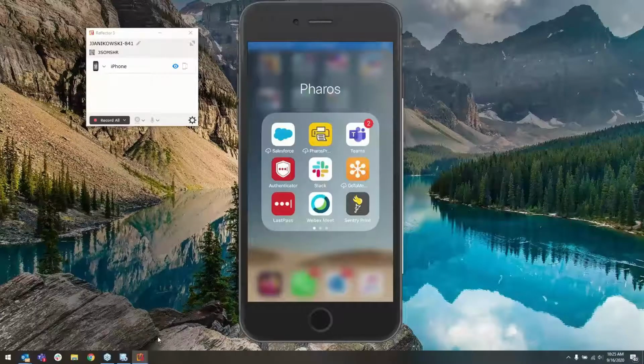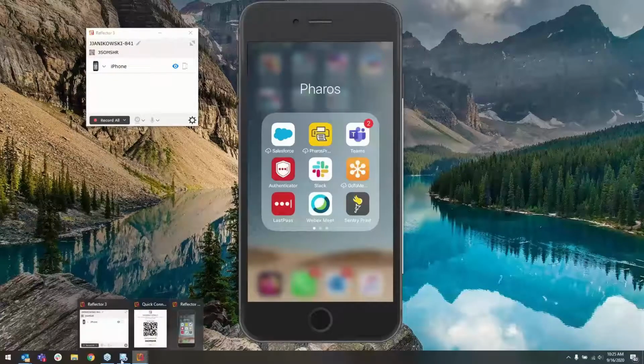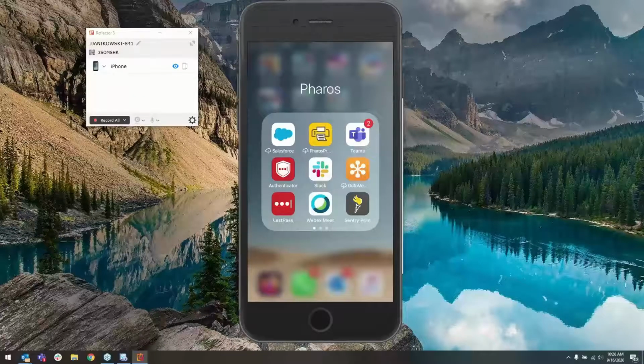There's a couple of pieces to this. I have my phone, it's just an iOS device. I have the Century Print app installed on that phone. And then I also have a Print Scout installed on my workstation. The Print Scout gives me the ability to submit print jobs into the system. I can also submit jobs directly from my iOS device, but having the Print Scout allows me to get jobs into the system from my Windows machine.